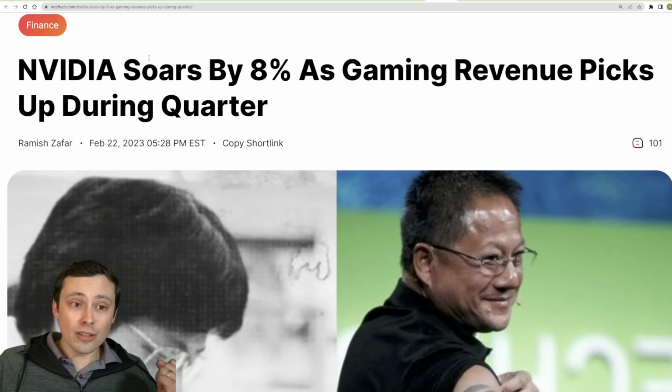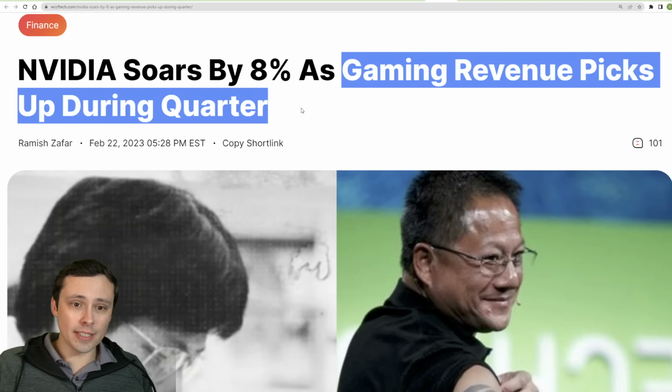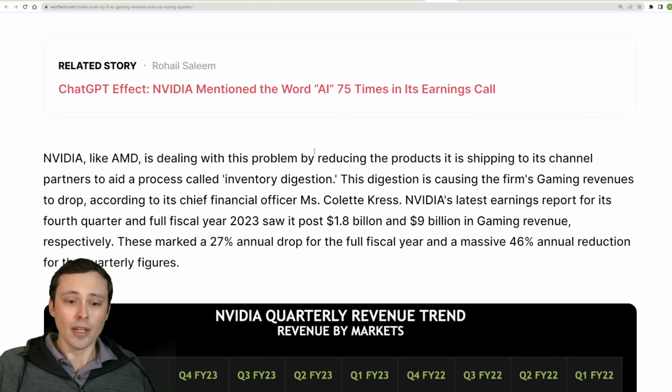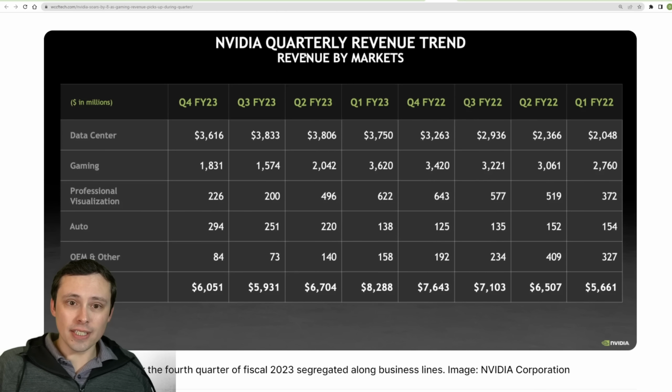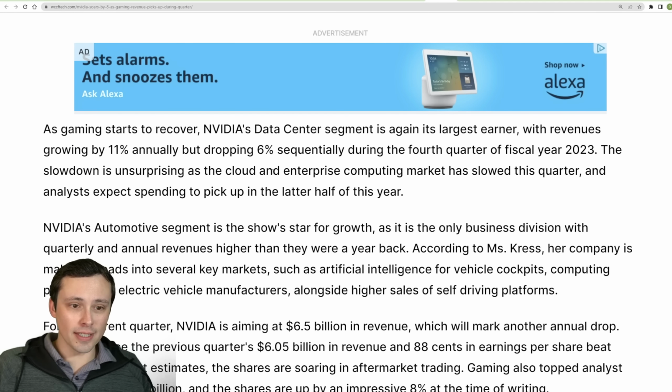Now, on that note, it looks like Nvidia's stock is heading up by 8% as gaming revenue is picking up during the most recently reported quarter. And you can look at some quarterly results here of revenue trend, revenues by markets. And you can see the gaming segment ticked up in quarter 4 of 2020 in quarter 4 versus quarter 3. Anyway, so interesting stuff. We're still way, way down from where we were during the previous year, though. But we're finally having a quarter-on-quarter uptick, I guess, which Nvidia would be happy about.